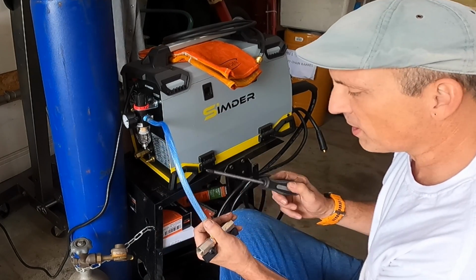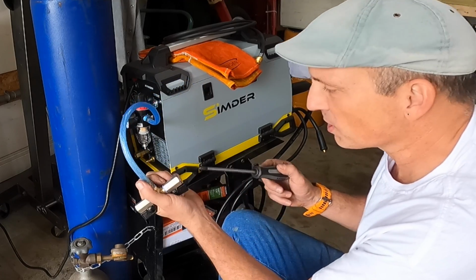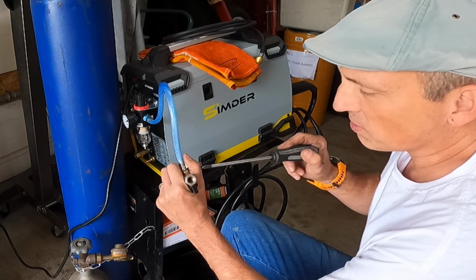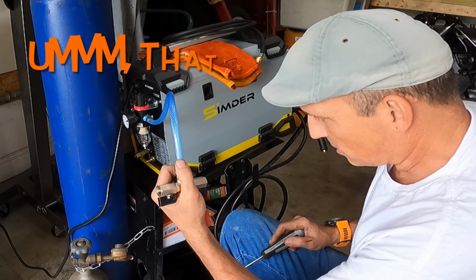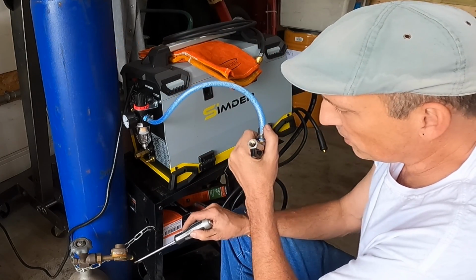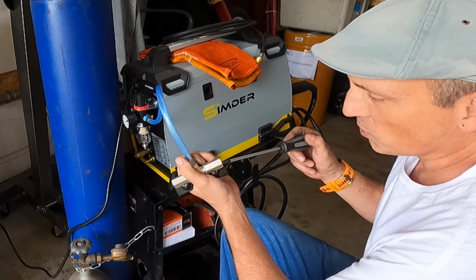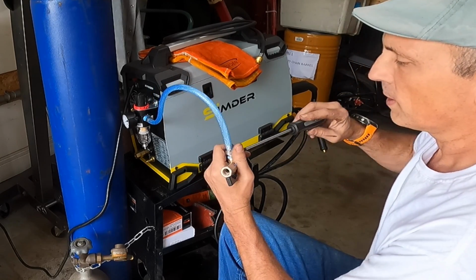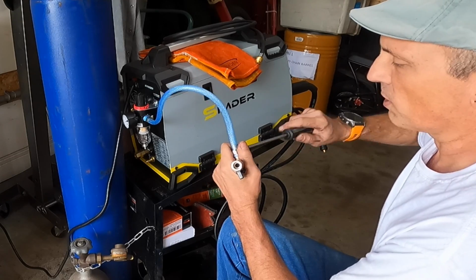The problem with all that is I need more hose barbs, because I don't have any more hose barbs to go in the ends of these. So I need to adapt my TIG tank to a hose barb fitting, and I need to get 2 more hose barb fittings to go into my manifold in order for this all to work correctly.